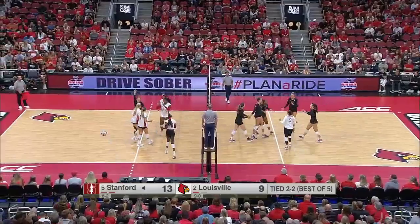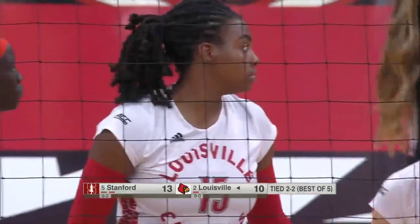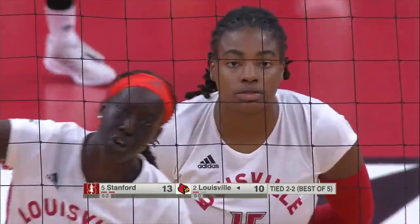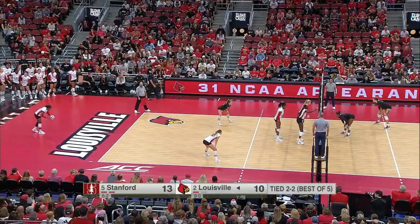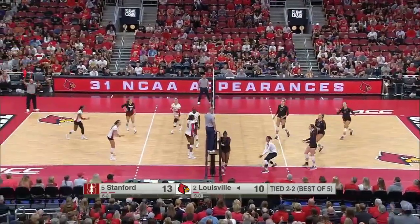That ball off the block and out of bounds by Iko Jones. Louisville needs to be perfect. You're absolutely right. They really do. Needing to serve a little bit tougher. Charity Looper has an ace on the night, but she needs to make sure that she's not swinging into the middle of the net, because that's where most of her balls are going. She needs to make them go long. Yeah, working on Baird. Absolutely. That's exactly what I was going to say.